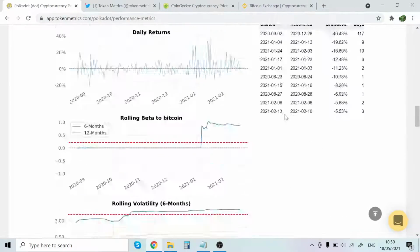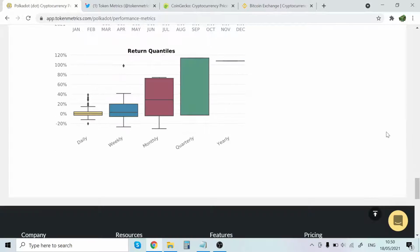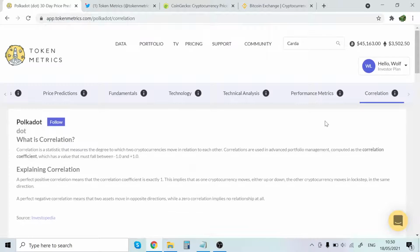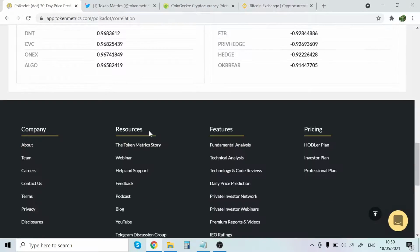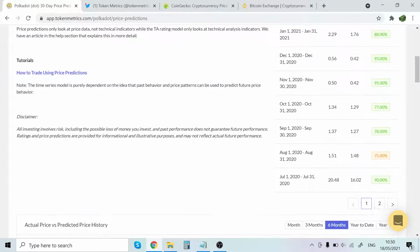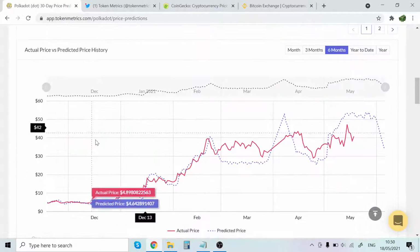Okay, so you can see there's just so much data here. Look at here, it's insane. Okay, and then there's correlation, and you can see that here, but I'm not going to dive into that. But anyway, that's basically the whole structure of Token Metrics.